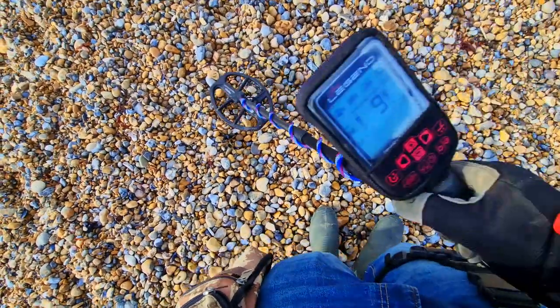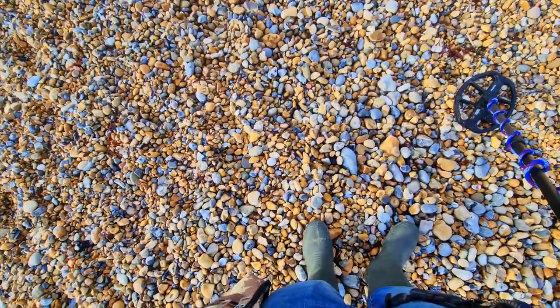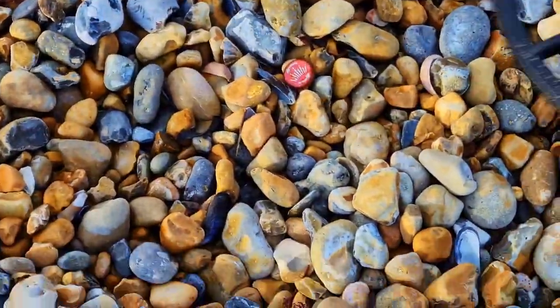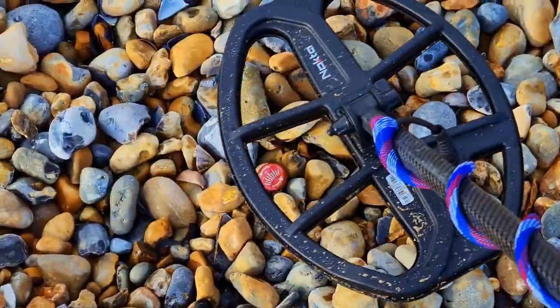There we go. Yeah. And just to show that I am passing over, I'm going to zoom all the way in. All right, where is it? There it is. Yeah. Go really close to it.